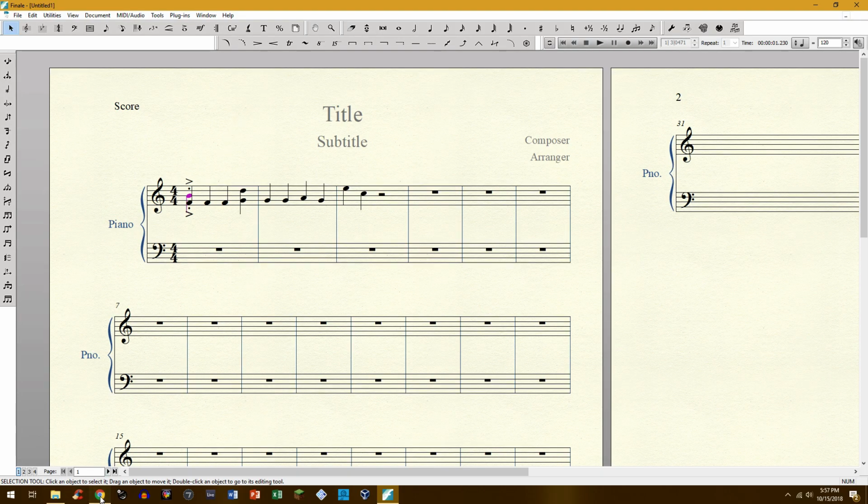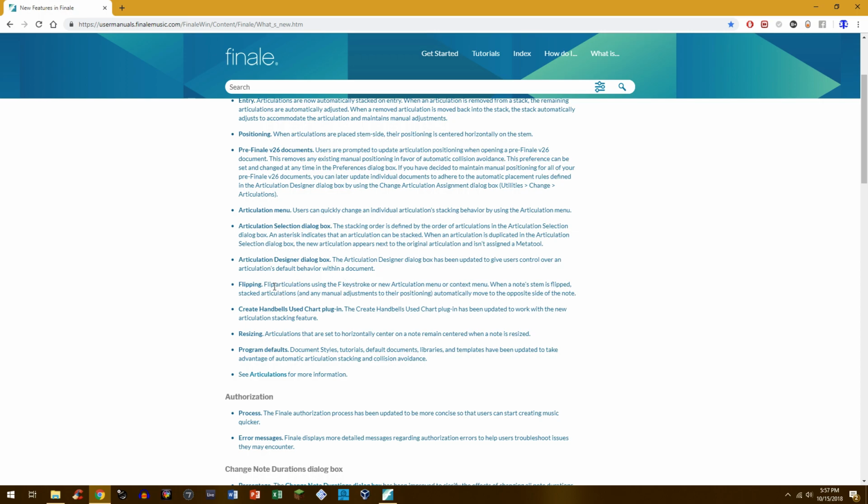Okay, I'm doing something wrong, clearly. Or new articulation menu. Flip articulations using an F keystroke or new articulation menu or context menu. What does that mean? Flip articulations using the F keystroke or new articulation menu or context. When the note stem is flipped, the manual adjustments automatically move to the opposite side. This could be clearer.